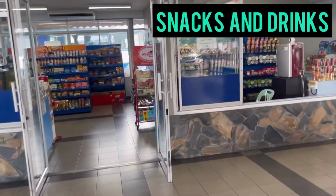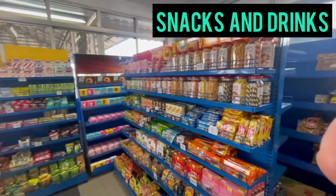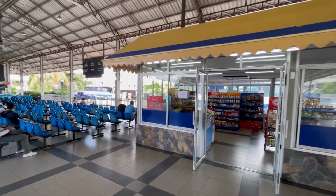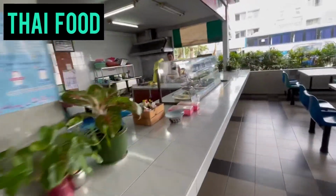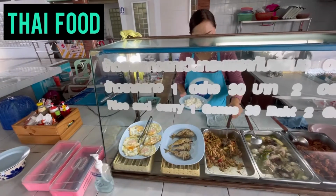In the seating area, there's a location where you can get snacks and drinks. And I'm going to show you the food section too. There's an area that makes great Thai food. I want to show you how good it is. I stop here to get Thai food every time I go through Pattaya bus station, arriving or leaving.